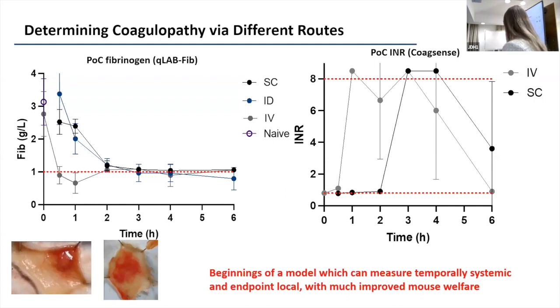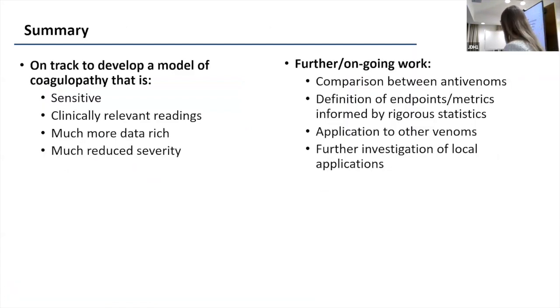And so it just shows it's the beginnings of a model, which in addition or instead of an intravenous model, you could potentially have something where you could look at both the localized lesions and treatment response that way, as well as looking systemically. So it's a 2-in-1 model and a bit more realistic for the translation to the clinical scenario. So we're still developing these models.